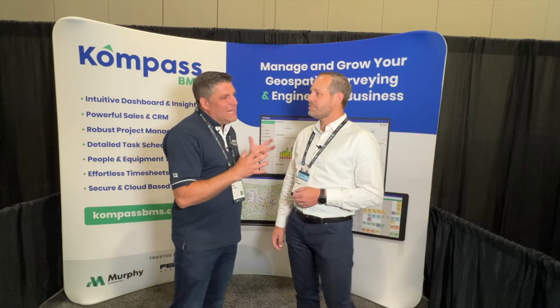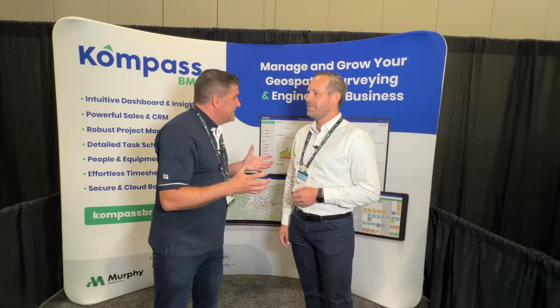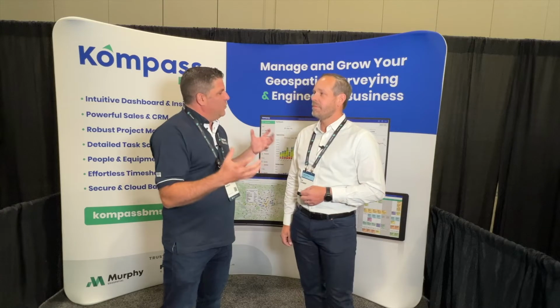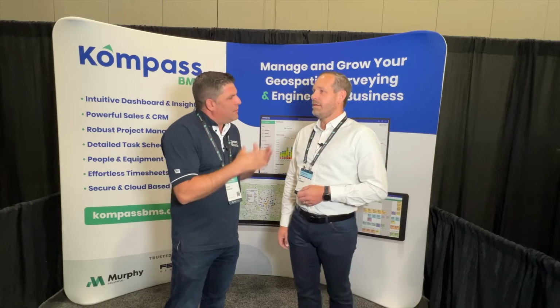Kai, what's really interesting about finding out about your product is the fact that you used to be a surveyor, and now, folks, he's been designing tools for surveyors to help run their business. That's really important, isn't it? Because you see a lot of generalist stuff out there, but you understanding the way in which the geospatial and engineering systems work helps you to understand the pinch points and the problems that businesses face. Tell me a little bit about it.